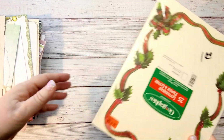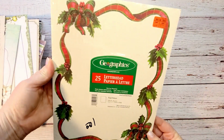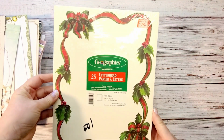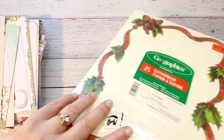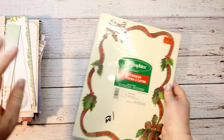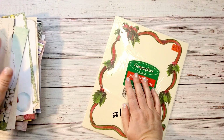And the last thing I found was this little old school stationery that you would put in your printer or just write on. So it's a full pack of 25 letterheads. So yeah, that's what I found today at the Goodwill bins.